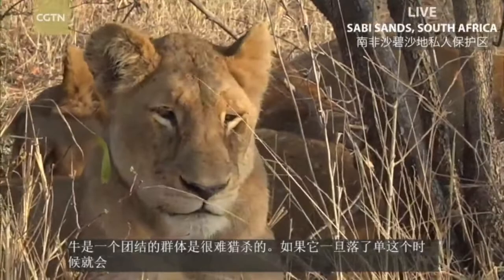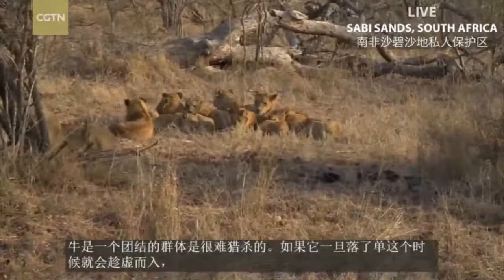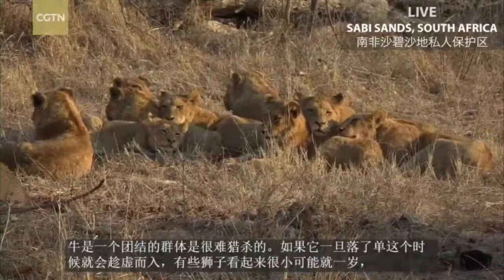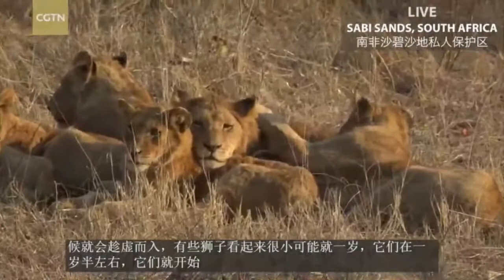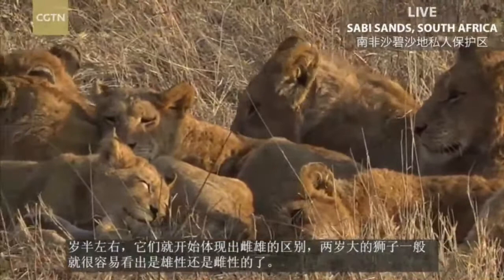Well, the cubs on the right there are all still young, 1 year, just over 1 year for some of them. So, you know, you can start seeing the beginnings of a mane from about 1.5 years or so. From 2 years, it becomes very obvious who the males are. And then from 3, their mane starts to really fill out. And by the time they're 4, 4.5, 5, most males have got a very full developed mane. Obviously, there is a genetic sort of variable there.